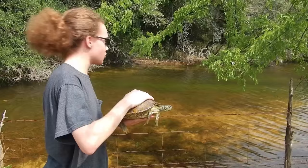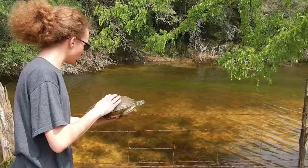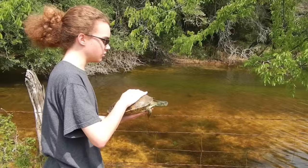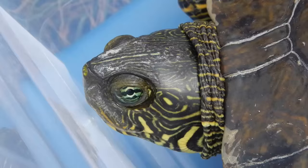This is the closest semi-permanent body of water to campus. It's about a foot deep. Not many fish out here, but lots of tadpoles, stuff like that, and bugs to eat. She should do well. So, without further ado, let's release this girl.